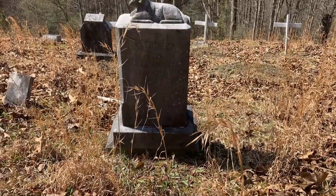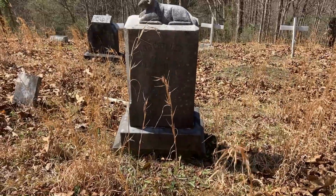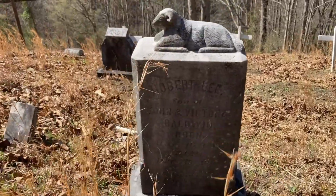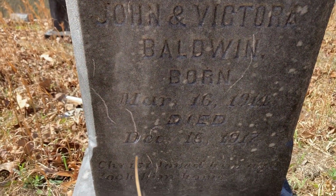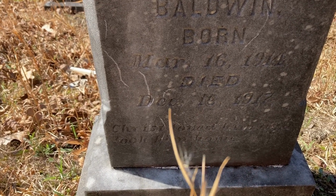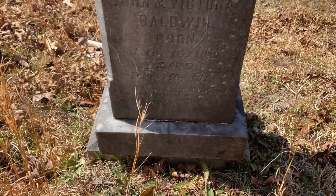Yeah, there's one here. Robert Lee, son of John, looks like Victoria Baldwin. Born, can't tell. Says M-O-N 16th, 1914, died December 16th, 1917. He was only a few years old. It's just 3 or 4 years old. Sad.